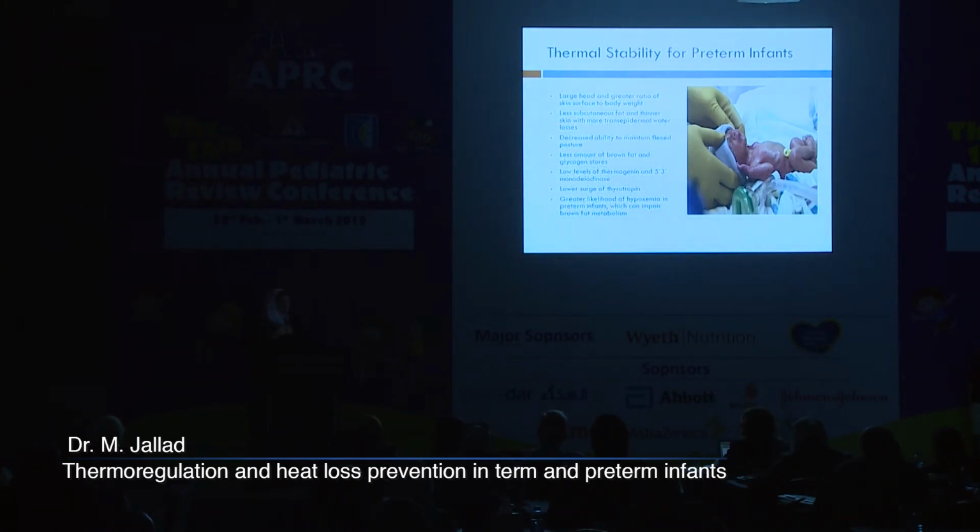For preterm infants, as we said, preterm infants are a different category because they have more risk factors than term infants. Late preterm infants have less brown fat, less subcutaneous tissue, and their skin is very soft and permeable to water, so they have special attention and special needs.